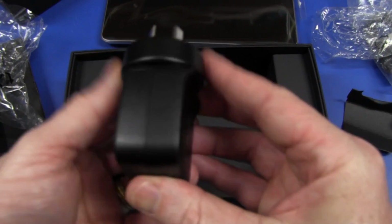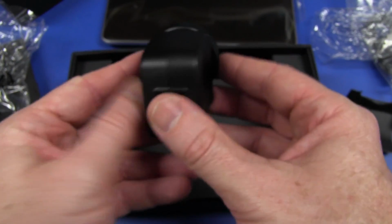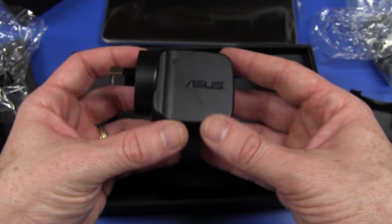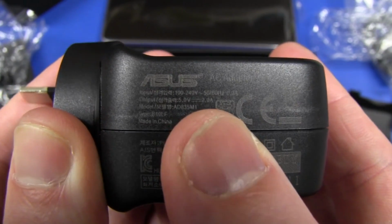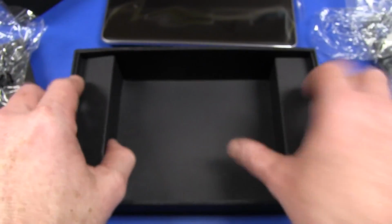It's a little bit round. It looks like it doesn't take up more room than normal. Some of them come with big ears on and you can't plug them next to the ones next to them, and that's a real pain, but that's an Asus adapter. Looks nice. And that's a 5 volt 2 amp adapter. Pretty beefy. I wonder what the charge time is.